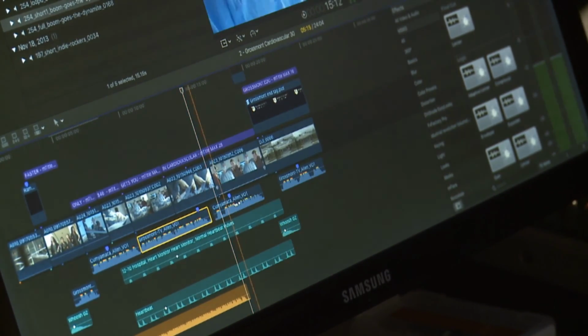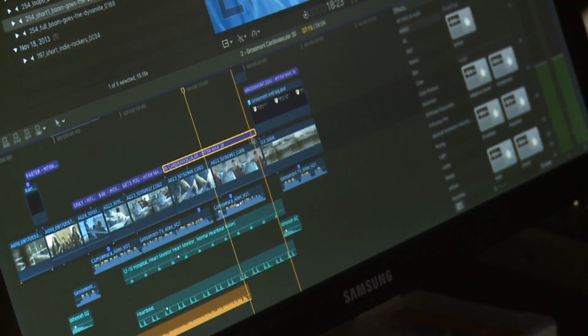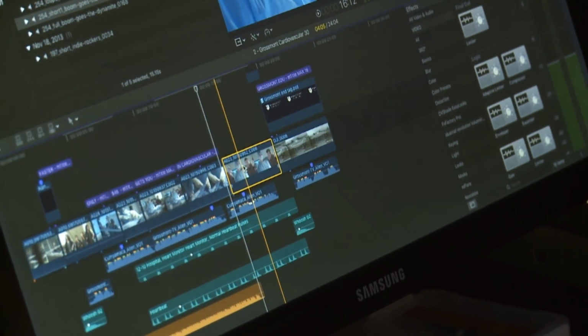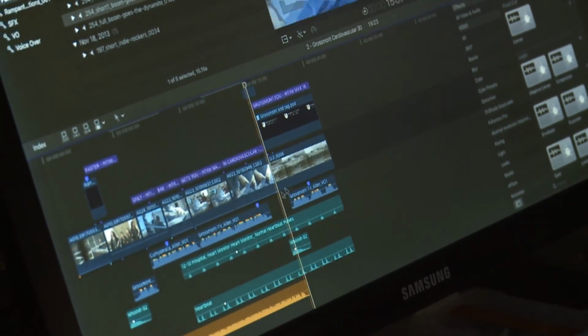Or. Well, we don't need that or stuff. We don't have any time for or. We're just in cardiovascular technologies. Or's got to go. Takes the text with it.